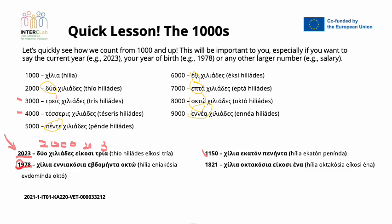Another example is 1821. So 1000, 800, 21. I put this year because it's a historical date for the Greek Revolution. You might be bumping into this date. And if you want to say it in Greek, it would be 1821.